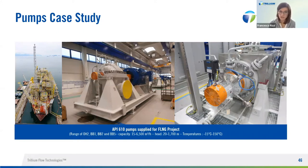Operating conditions are very different, and so are the pumps. From a few cubic meters per hour and low head for the smallest overhung and between-bearings pumps, up to 6,500 cubic meters per hour capacity for BB1 cooling water circulation pumps, up to 1,700 meters head for multistage BB5 NGL reinjection pumps. Temperatures in this case are between minus 15 degrees Celsius and 150 degrees Celsius.